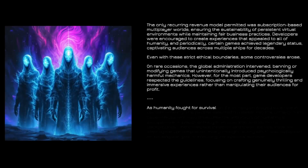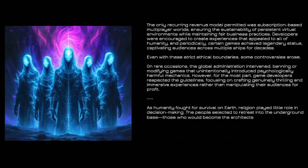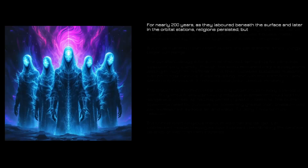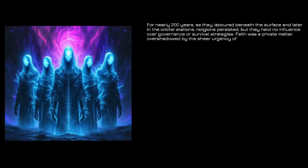As humanity fought for survival on Earth, religion played little role in decision-making. The people selected to retreat into the underground base, those who would become the architects of humanity's escape, were almost entirely from scientific and technical backgrounds. The immediate threat of extinction left little room for theological contemplation. Every thought, every effort was dedicated to the singular goal of ensuring the species' survival. For nearly 200 years, as they labored beneath the surface and later in the orbital stations, religions persisted, but they held no influence over governance or survival strategies. Faith was a private matter, overshadowed by the sheer urgency of scientific progress.